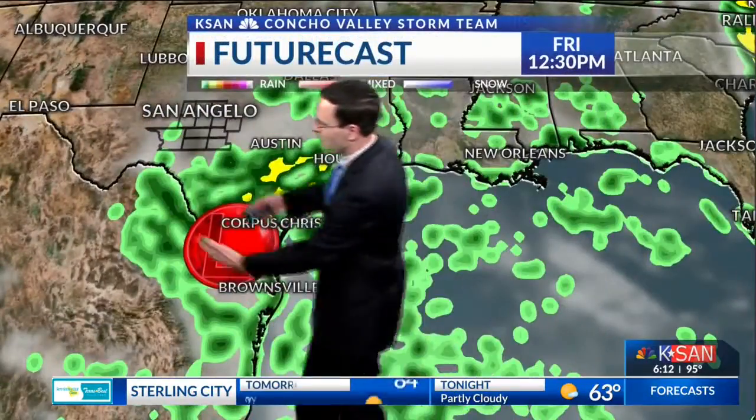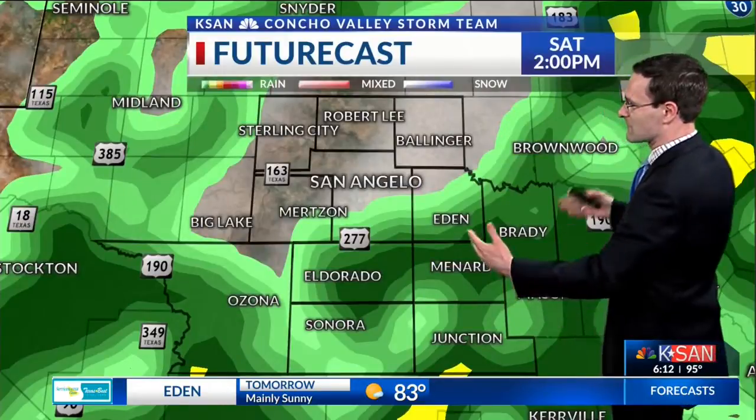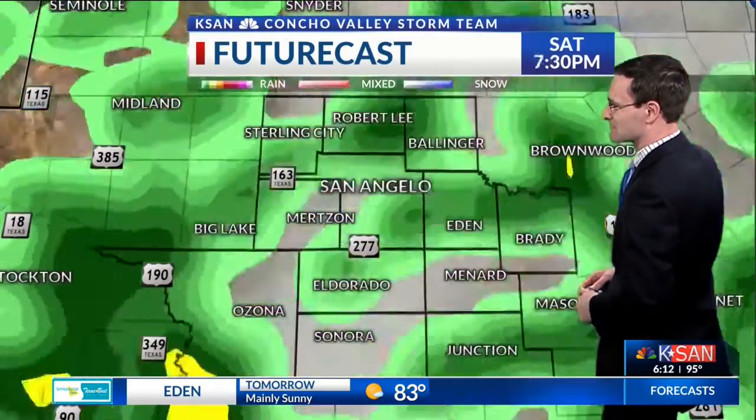That low is going to move onshore over towards the Texas coast as we go into tomorrow. That's going to up the shower chances there. Some scattered tropical downpours start to work our way tomorrow night. Maybe a little bit of a break Friday night into Saturday. And then Saturday looks like a very wet day with widespread showers and thunderstorms possible.